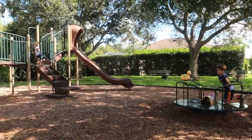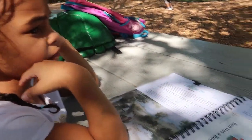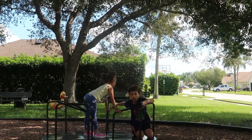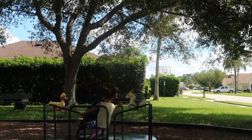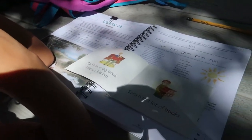Okay, we made it. And we are going to get started. Are you ready? Yeah. All right, we're going to do language arts. When you're working with one student or two students, you let the other kids play. That way everybody gets a turn playing and doing work, and then at the end of the day, they can all play together.